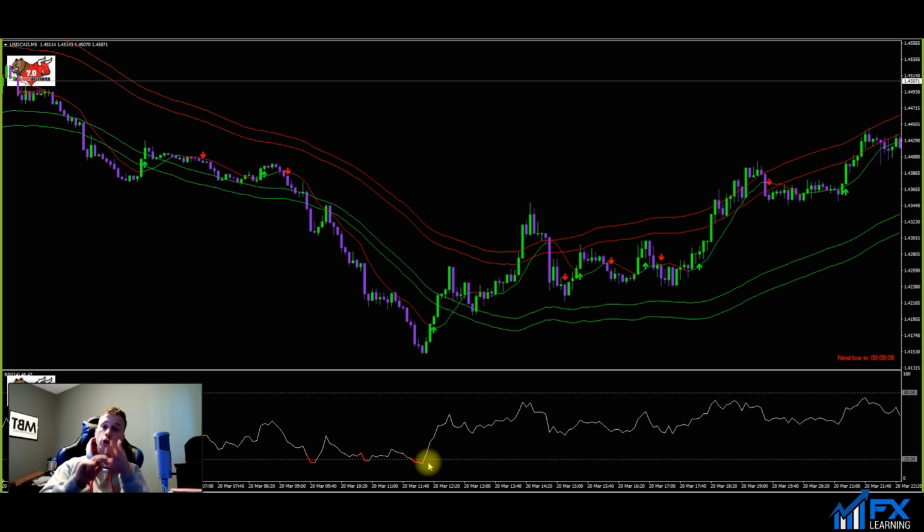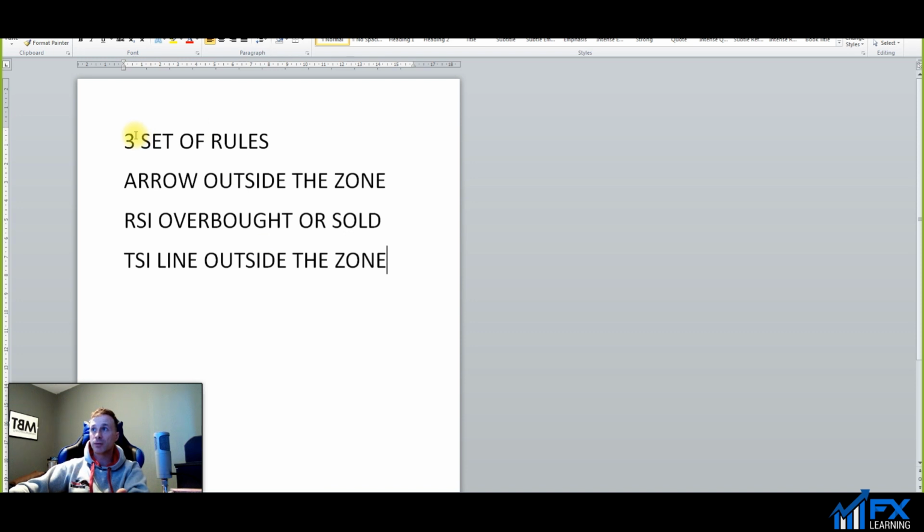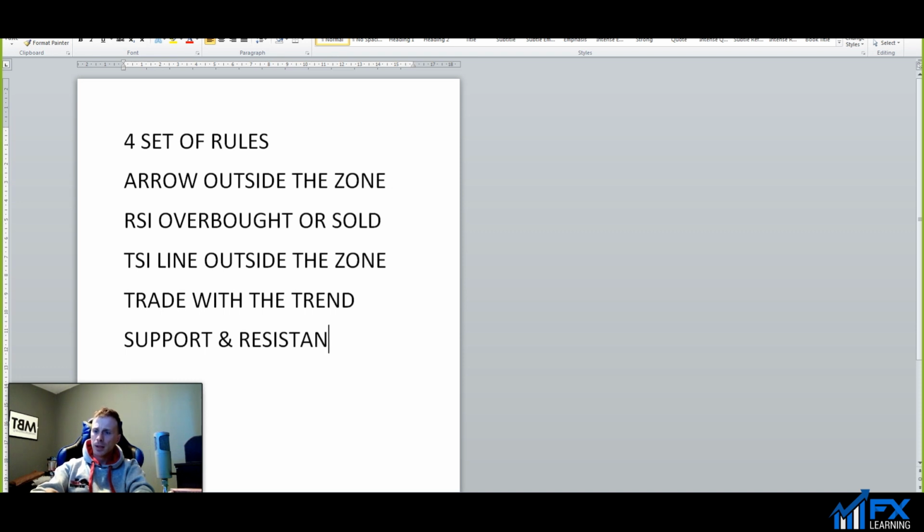Now because the markets are extremely volatile and unpredictable, I want you BD members to add another confirmation. So instead of 3 sets of rules, we're now going to have 4 sets of rules. They could be something like trade with the trend, or for instance, support and resistance. I tend to use support and resistance. I will take trades with the trend and against the trend, but these are my 4 sets of rules.